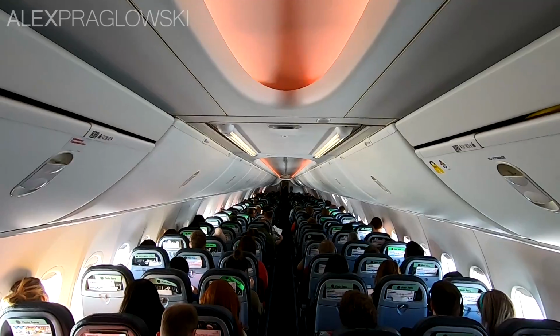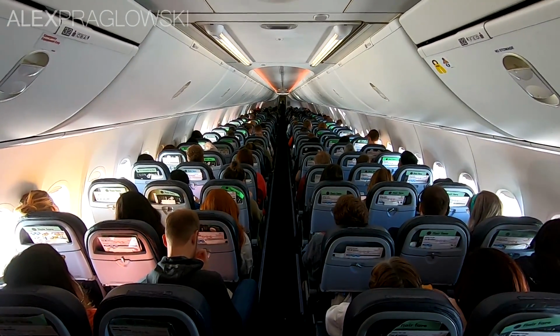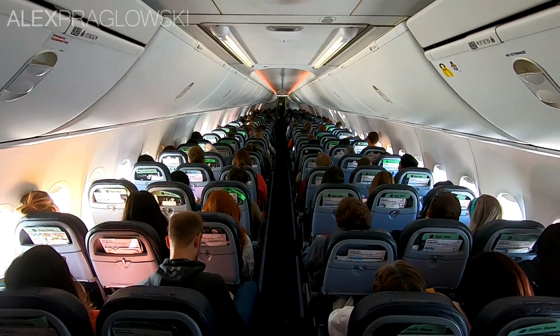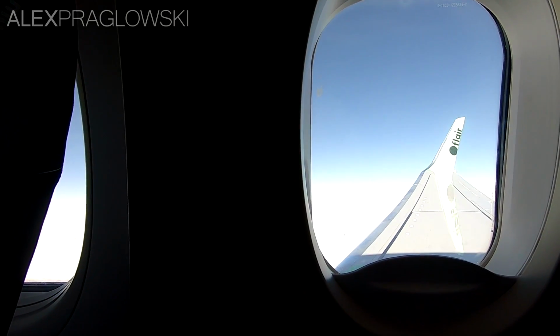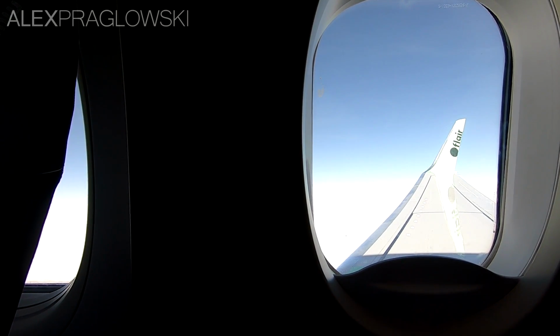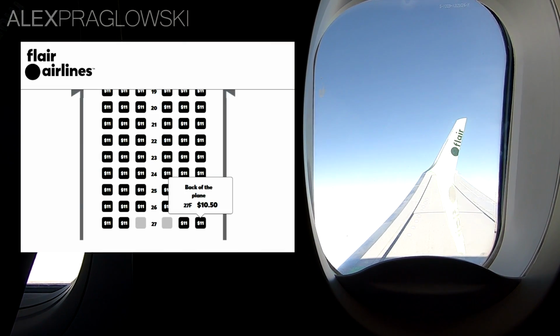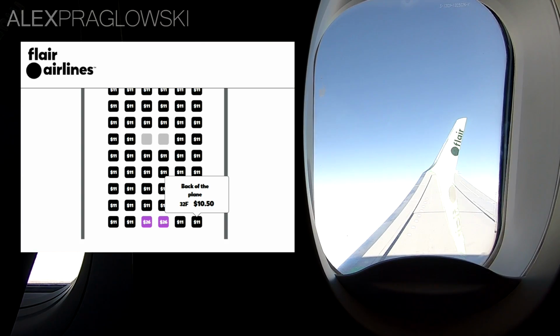On this particular aircraft, Flair has 186 seats, with 31 rows total. It's worth noting that Flair doesn't immediately tell you on their website which 737 variant you're flying on. There is a way to tell though. When you select your seats, if the seat map goes up to row 27, it'll be a 737-400, and if it goes up to row 32, it'll be the newer 737-800.